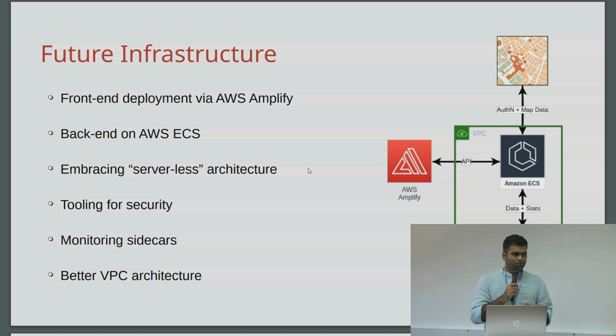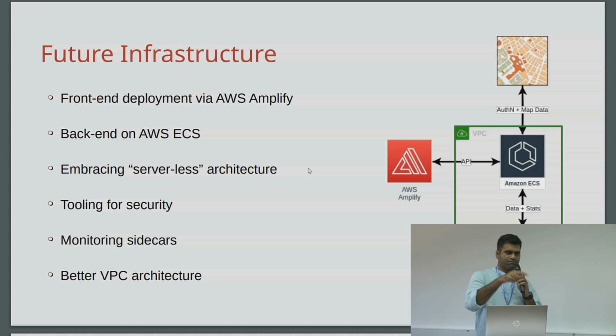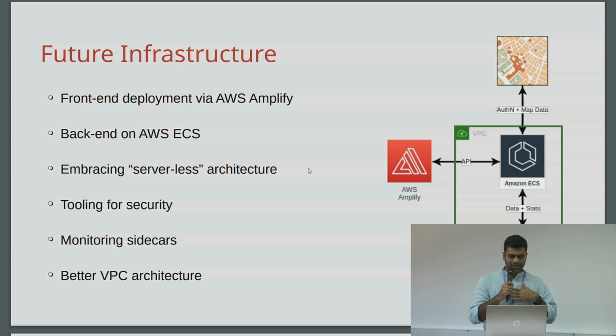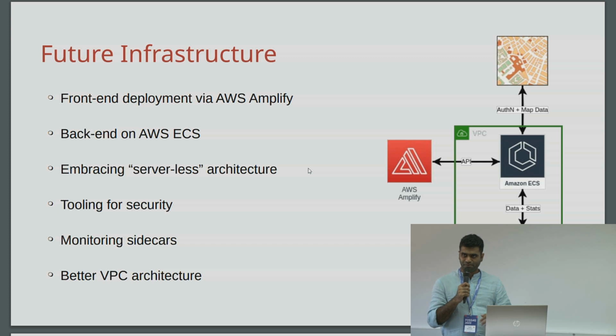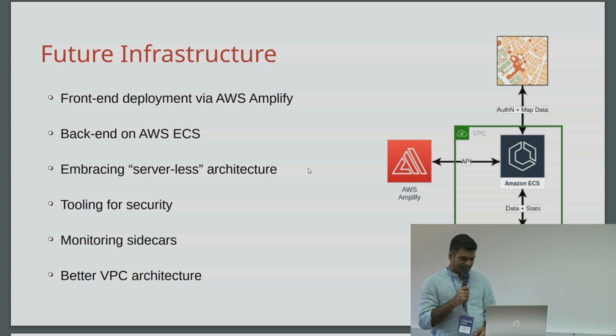So we have also introduced some tooling for security, including third-party vendors to do scans of our container images, to make sure that our architecture is robust and all the principles of least privilege are applied to the infrastructure architecture itself. We also have monitoring sidecars to ship logs to our log services. Currently, our observability tools remain the same, but we are planning to implement OpenTelemetry in the hopes that we can make it more or less vendor neutral for people who don't want to use the conventional cloud platforms.